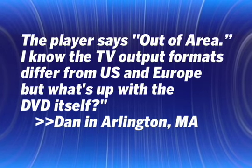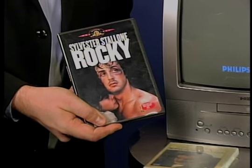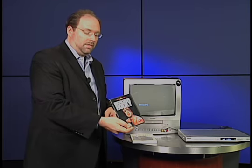Well, Dan, DVDs are great technology, but you've just run into one of the dumbest ideas ever conceived, I think, in the history of consumer electronics. DVD region codes. Basically, the discs that come to you from Europe are encoded for region 2, and you, my friend, live in region 1. So let me explain a little bit. Now, I've got right here a DVD of Rocky, which I bought at the drugstore here in Manhattan, and obviously it's going to be encoded for region 1.